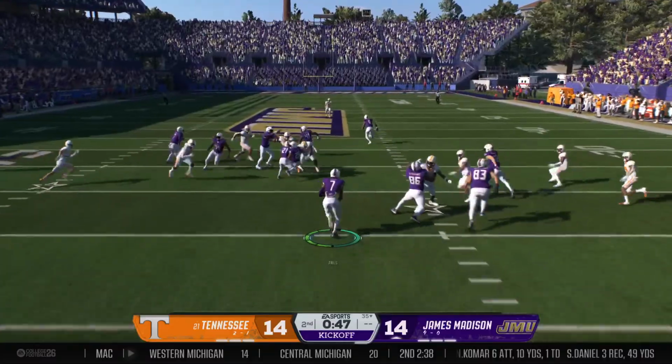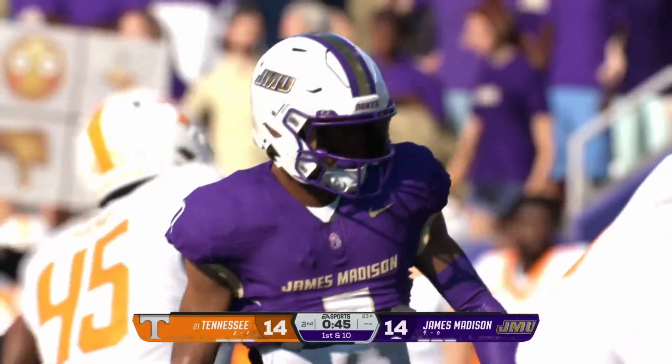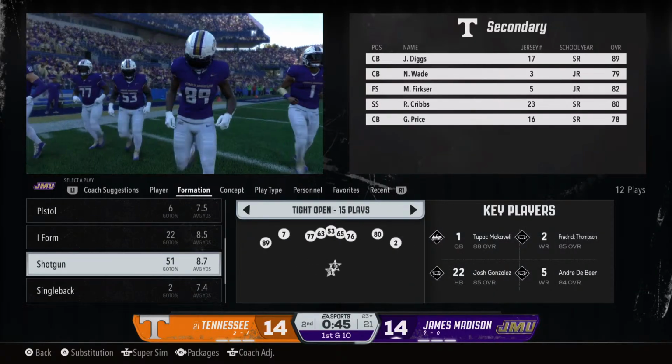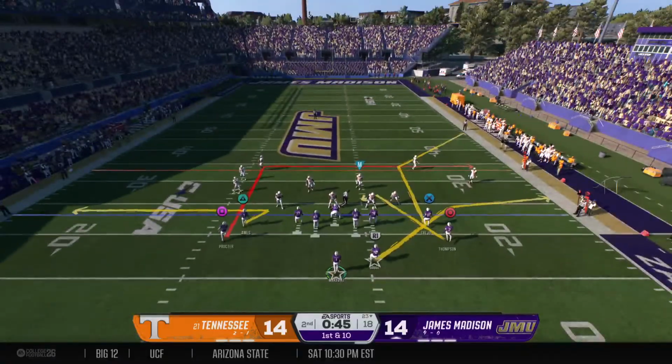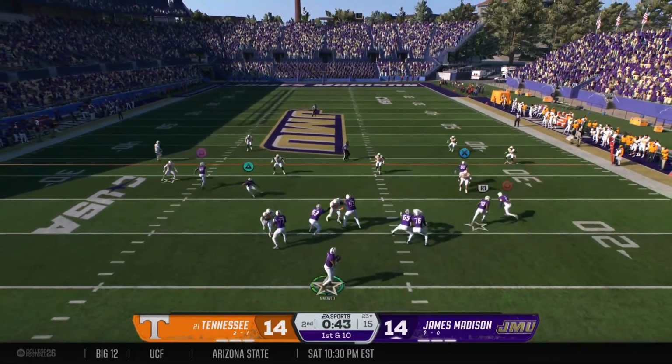On the run from inside his own 5. He was looking for more running room, but none to be found as he stopped at the 23. James Madison sends the offense back onto the field. We'll see them really hit the speed button on the tempo here in the final minute of the first half.